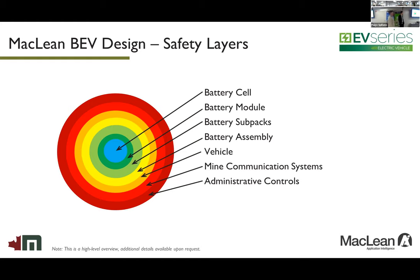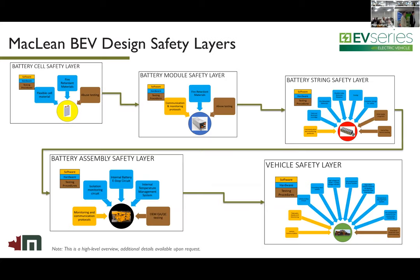In the case of safety layers, we go from the battery cell, to the modules and packs, assembly, the vehicle itself, and communications and administrative controls that we pay attention to. This slide is a little small, but I'll explain as much as I can of what you see. In these safety layers, we have software, hardware, and testing procedures. So we go from the cell safety layer.